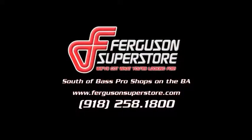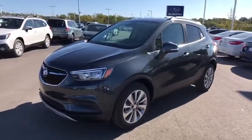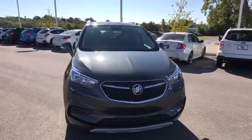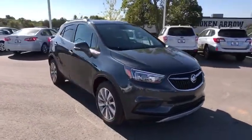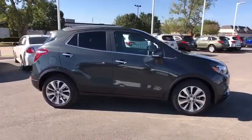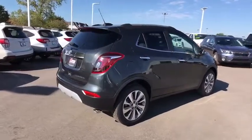Ferguson Superstore. 2018 Buick Encore. The Encore captures Buick's traditional strengths while demonstrating luxury and style in a petite size. It's amazingly quiet at freeway speeds, and the suspension engulfs pavement imperfections, providing passengers with a pampered ride.